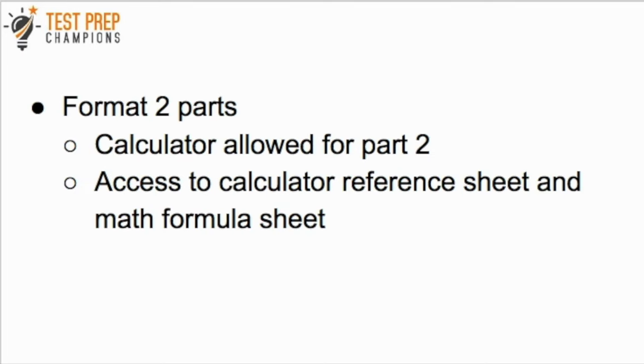Now, I already mentioned this. There's two parts. There's a calculator part. Calculator is going to be allowed for the second part of the test, which will be the majority of the test. You're going to be able to use a calculator on the computer regardless of whether you buy one or not. And you'll also have a reference sheet that you can use.